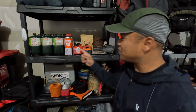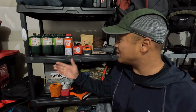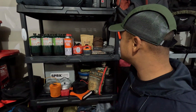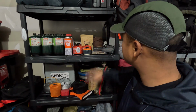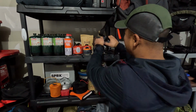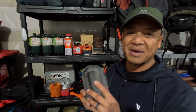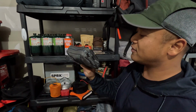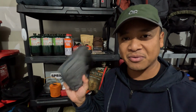You'll see all of the fuel that I own right behind me here. This is a mixture of propane, butane, and isobutane. I have some fire starting material here as well, and you'll see my fire kit featured in many of my episodes. This one Tigress pouch here has all of the fire starting material that I need.